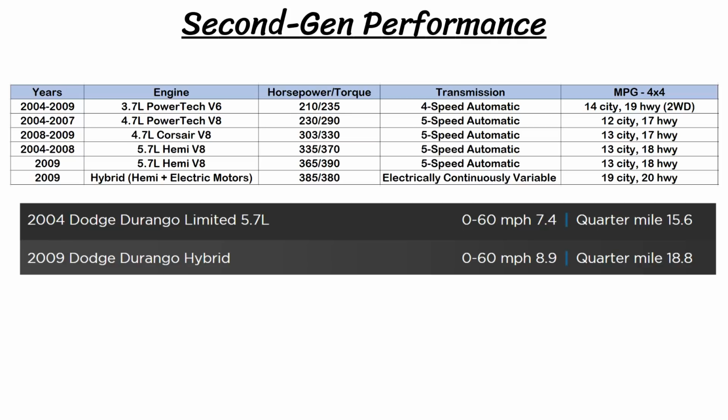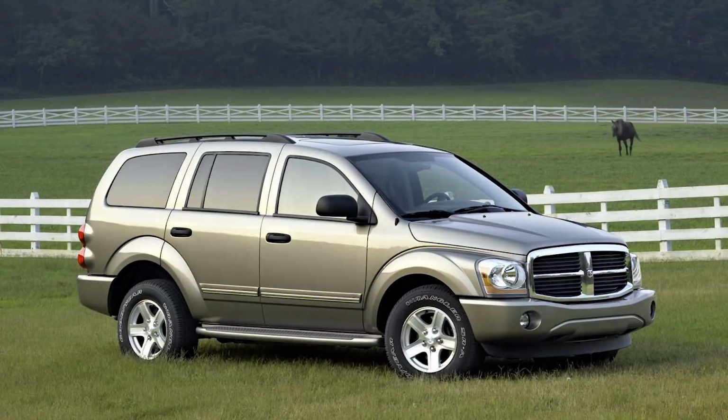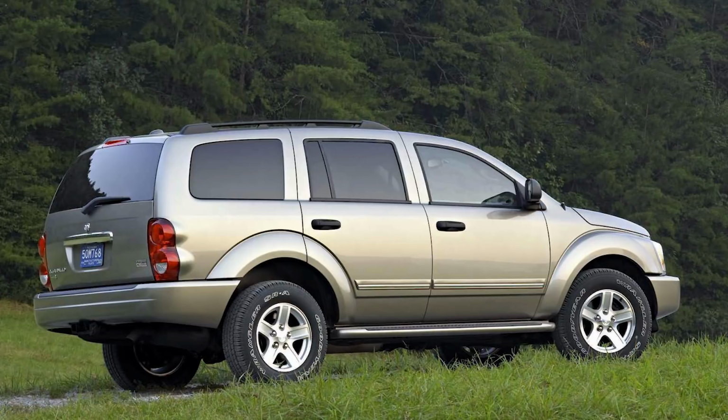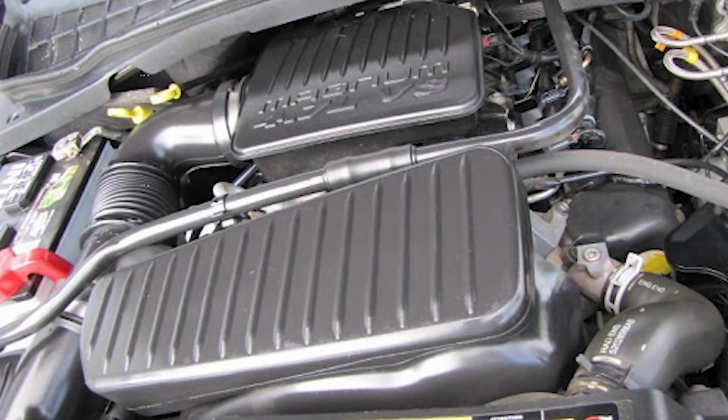All the other trim levels offered the 4.7-liter PowerTech V8 standard, and that was rated at 230 horsepower, 290 pound-feet of torque, and got fuel economy of 14 city and 18 highway. The 4.7 did get a big upgrade for 2008, getting a boost of 68 horsepower up to 303, and 30 pound-feet of torque up to 330. So with that engine, the Durango could tow 6,050 pounds.